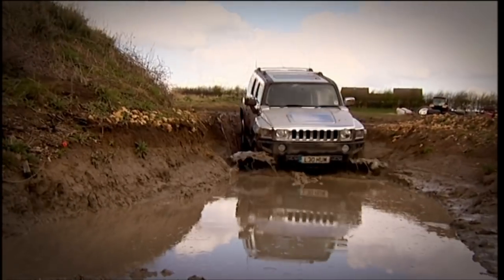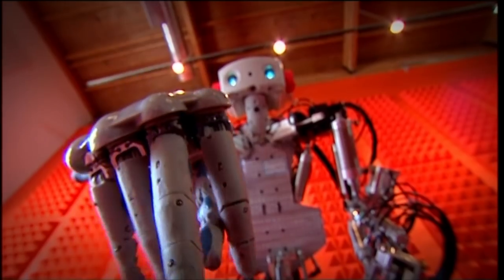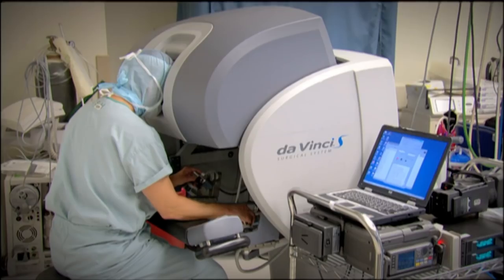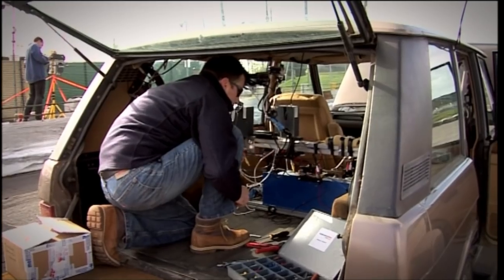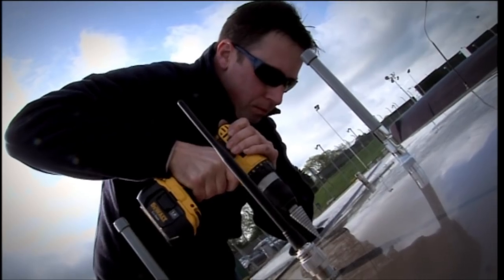To achieve this, we intended to use telepresence. It's a way of being there without being there. As we've seen, the technology's proving itself incredibly useful in medicine, exploration, and modern warfare. But as far as we knew, no one had ever attempted to make a telepresence racer before. Until now.